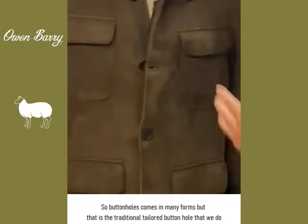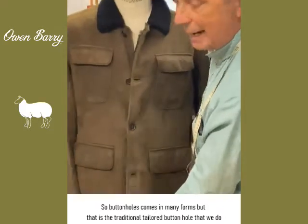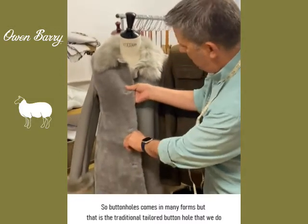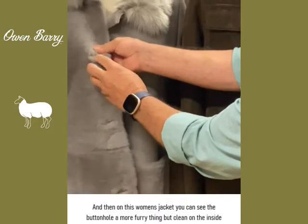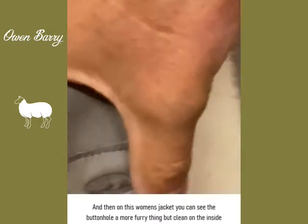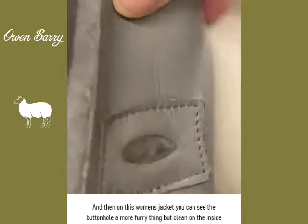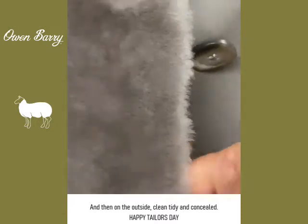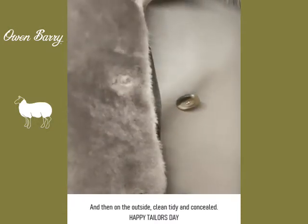They come in various forms. That's the standard traditional tailored buttonhole that we do, and then on this women's jacket here you can see the buttonhole furry thing. That's the inside of the jacket, and then on the outside it's very clean, tidy and concealed. Great stuff, thank you.